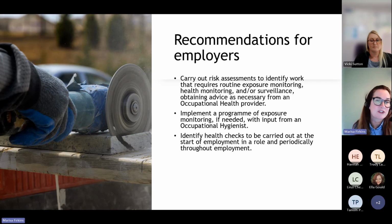Okay, so identify health checks to be carried out at the start of employment in a role and periodically throughout employment. So when you discuss health surveillance with your health and safety advisor, they will be able to talk to you about the correct frequency. So for example, we have a client who works closely with hazardous substances. They're a hazardous waste company. And so what would happen with them? It would be more frequent compared to a low risk business. So frequency is very much dependent on the level of risk, but your health and safety advisor will be able to help you with that.